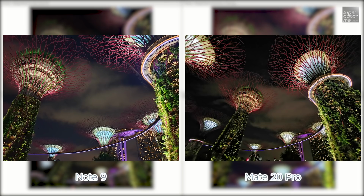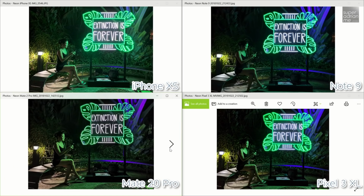Then that will be a game changer for everybody. All you need is one camera phone for all your travel shots. So taking pictures with neon lightings is actually pretty tricky because they are always so bright, and most of the time it will be overexposed.